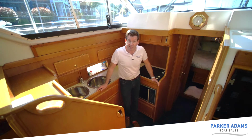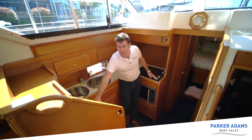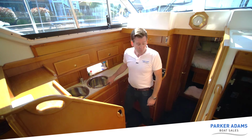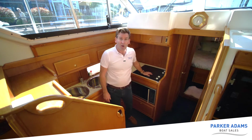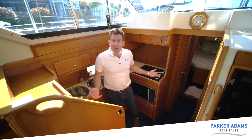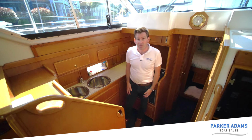Here we are in the galley, and as you can see, again, there's plentiful amounts of worktop, a twin sink. We also have a halogen hob, as well as a microwave and a fridge, and lots of storage. Everything I think we'd want in a galley.